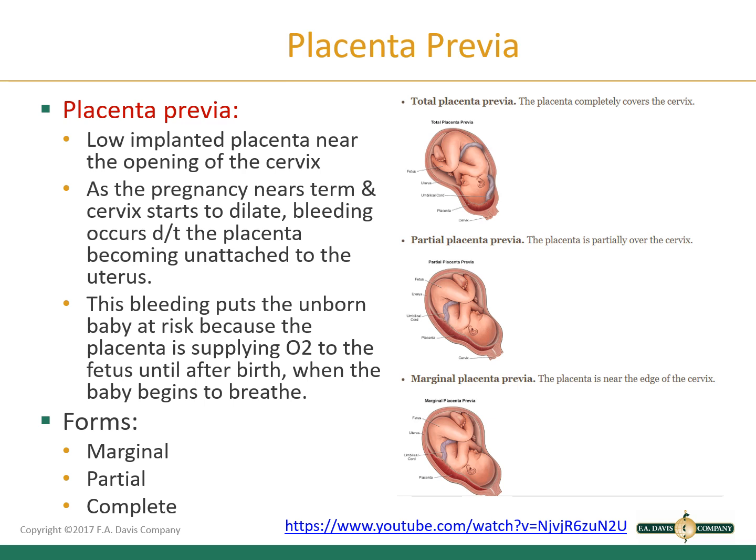The next complication of pregnancy we're going to talk about is placenta previa. So placenta previa is the abnormal attachment of the placenta in the uterus near or over the cervical opening. The placenta normally attaches either to the top or the side of the uterus, not in the lower parts of the uterus or near or over the cervical opening.